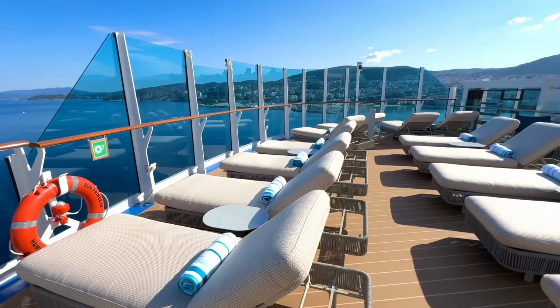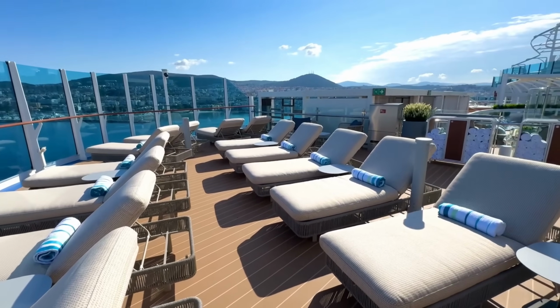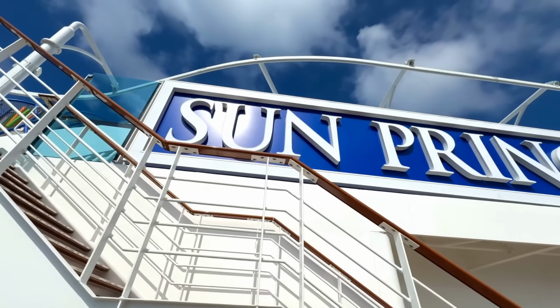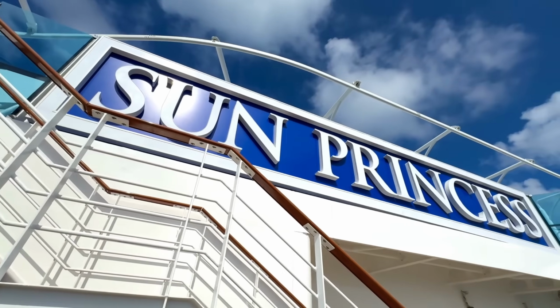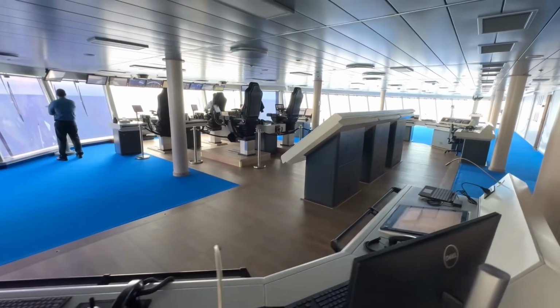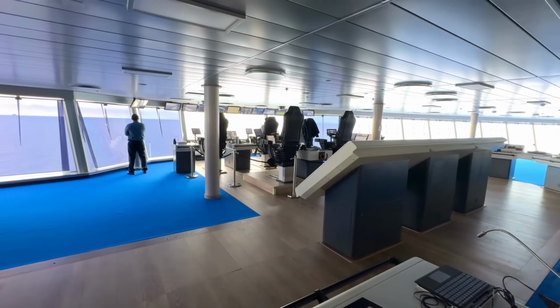Now let's talk about the pros of the Sun Princess. It's the largest, newest Princess ship. So if you like sailing on large and modern ships, it doesn't get much better than this. The ship is equipped with state-of-the-art technology that even cancels waves. So the ship is extremely stable, and I rarely felt it rocking.